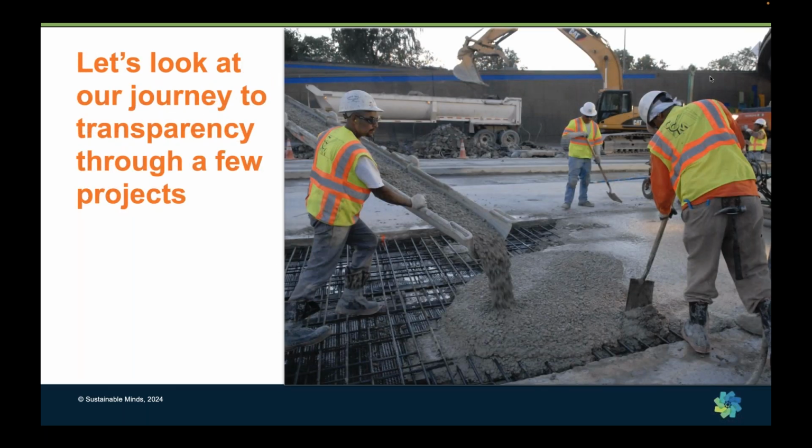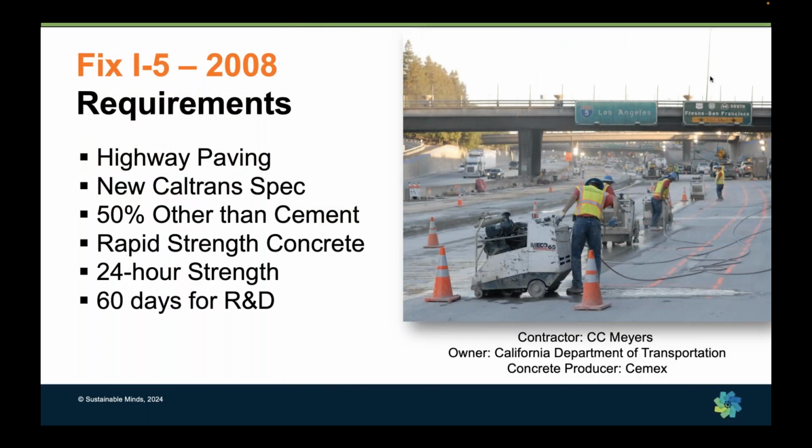Let's take a look at our journey to transparency through a handful of projects. So the first is a highway paving project in downtown Sacramento called Fix Interstate 5, which was conceptualized in late 2007 and completed in early 2008. It actually started the first weekend in May.